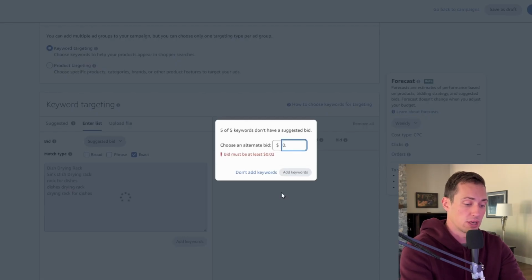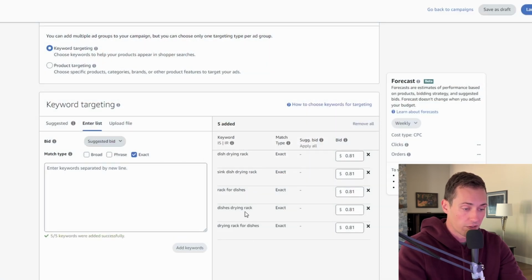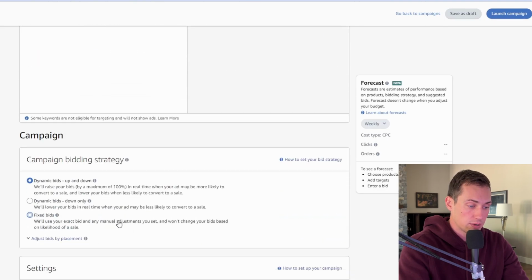So let's say your product is $20 and you're going to go with 4% of that price. That's an 80-cent bid. For example, we'll just do that today. So I might as well round up and do 81 cents. And so now all 5 of these keywords have an 81-cent bid. We'll scroll down here. We don't need to do negative keyword targeting.